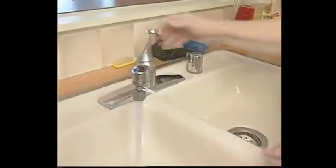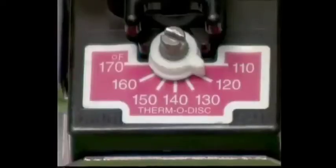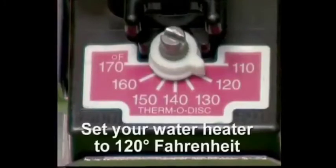Water heating is the third largest energy expense in your home. It typically accounts for about 14% of your utility bill. You may think this cost is a small price to pay for the convenience of a hot shower, but during the course of a year, the costs add up. While most hot water heaters come with a default water temperature setting of 140 degrees Fahrenheit, LCEC recommends 120 degrees as a safer and more efficient choice.